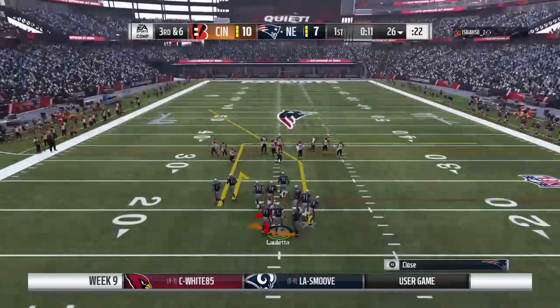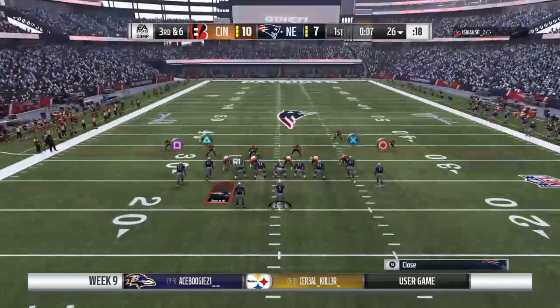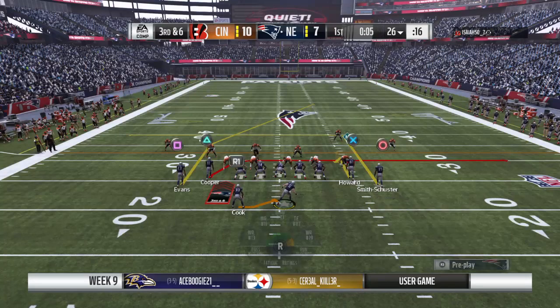New England on 3rd down. They've been okay, 2 for 3 thus far. This will be 3rd and 6. Gun!